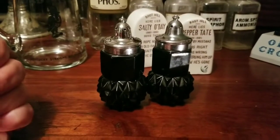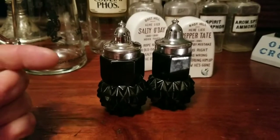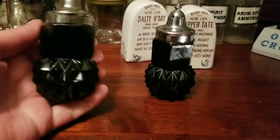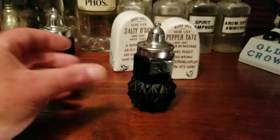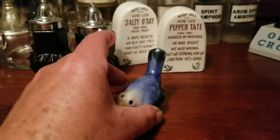And all the salt and pepper shakers I got from her, I think the cheapest pair I got was like $3, and then all the way up to $8 a piece. And I think these were the more expensive ones, but they're gorgeous, and there's absolutely nothing wrong with them. I love those.